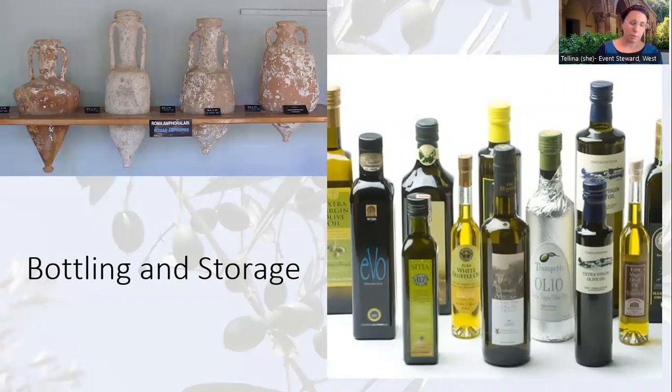And Pliny gives us a time frame of 1 year for consuming your oil. So you should finish your oil as the new harvest is coming in. They've got about a 1 year shelf life. Modernly, we've got about a 2 year shelf life. Probably the biggest component that changes that is that we can get a much clearer oil. We can filter out sediment through our decanters and through our racking process a lot more efficiently.